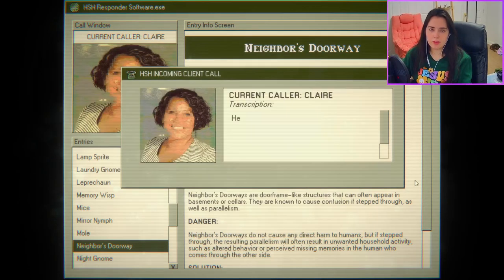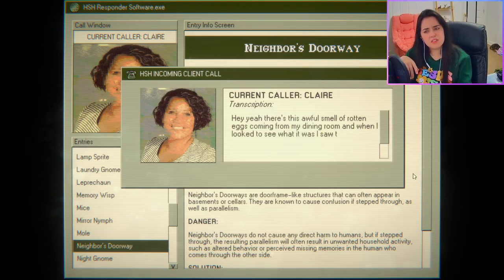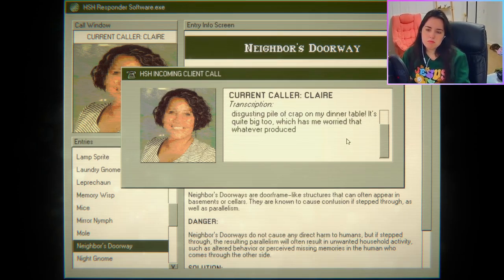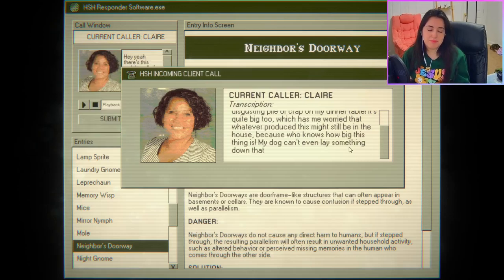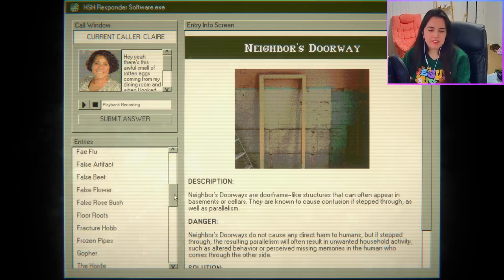Hello? Home Safety Hotline. Claire. Hi. Yeah, there's this awful smell of rotten eggs coming from my dining room. And when I looked to see what it was, I saw this awful, disgusting pile of crap on my dinner table. It's quite big, too. Which has me worried that whatever produced this might still be in the house. Because who knows how big this thing is. I mean, my dog can't even lay down something that big. My dog can't even do that large.